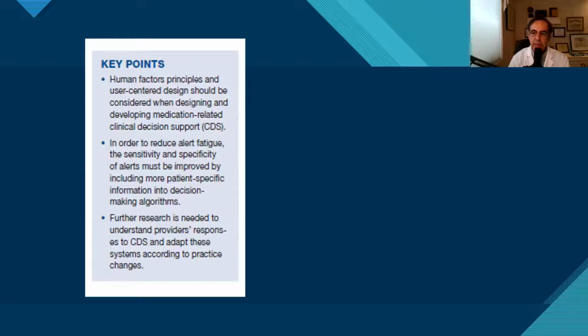And then the last point that they make is that further research is needed to understand responses to CDS. As we just talked about, we need to figure out what's going to work better for those people who are sitting and prescribing that medication.